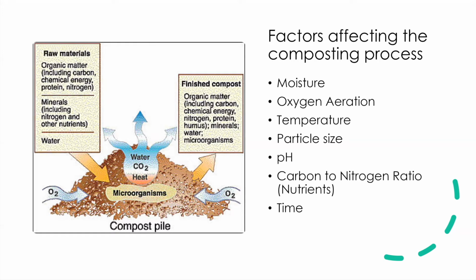On the left-hand side here, you can see a little chart. It's just your basic compost pile. All these raw materials go in along with oxygen. As the microorganisms heat up, water, heat, and everything is expelled, and then you get your finished compost at the end. But we'll go into a little more detail as well.